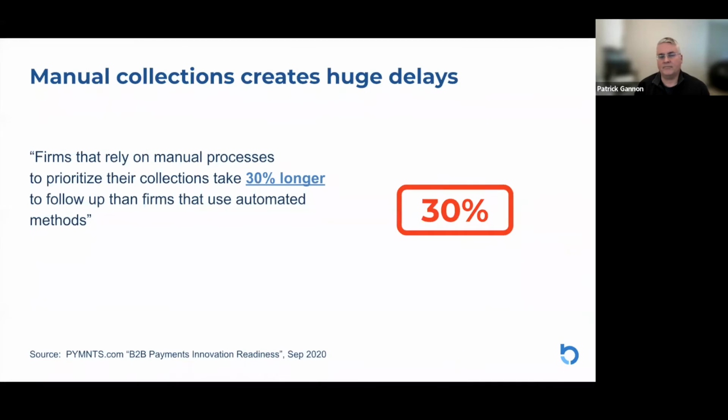Now, the cure for overdue payments is not a large collection staff. Manual collections are tricky, they're labor intensive. Another recent study showed that firms that use manual collections processes take significantly longer to get paid than those who automate collections. How much longer? 30% longer. And that's huge.